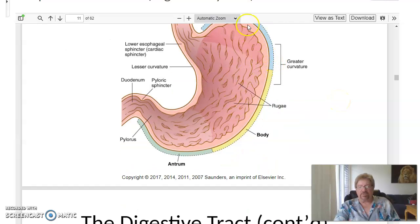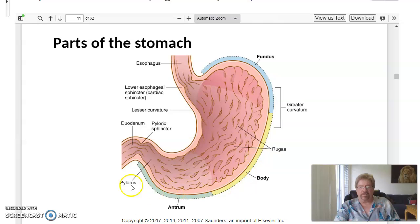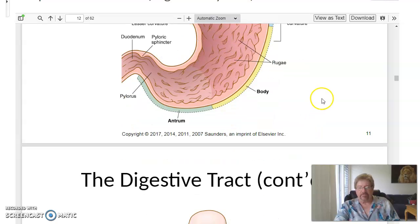Like I said, I always learned it as fundus, body, and pylorus, but they're called antrums. They're calling this the pylorus. That's different than the way I was taught.